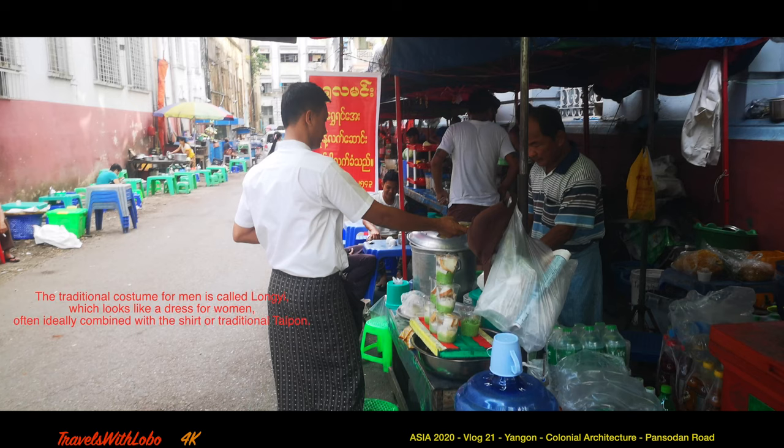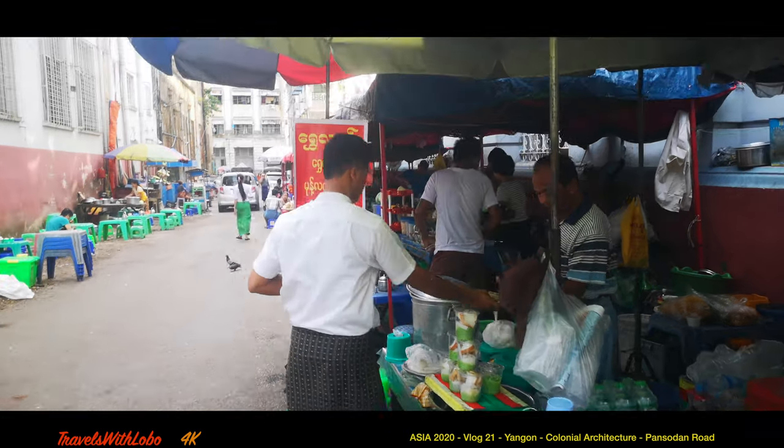And one more time, a reminder that most men in Burma wear the longyi. And yes, to us Westerners, it does look like a woman's dress, but there's no such connotation in Burma. Longyis are also worn by women, but they're wrapped differently.